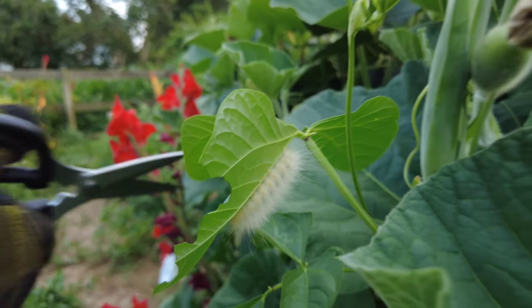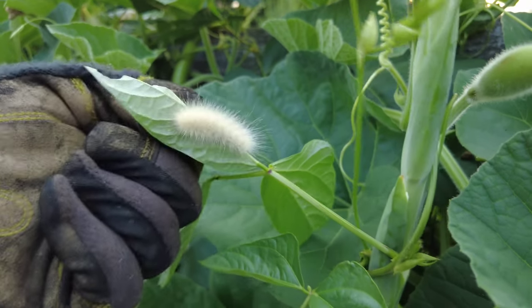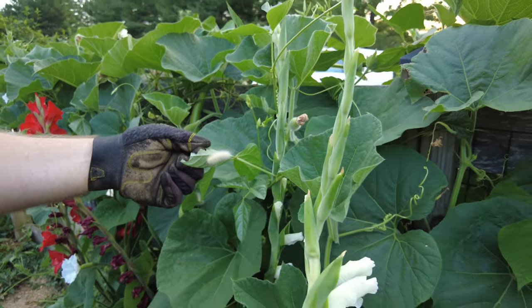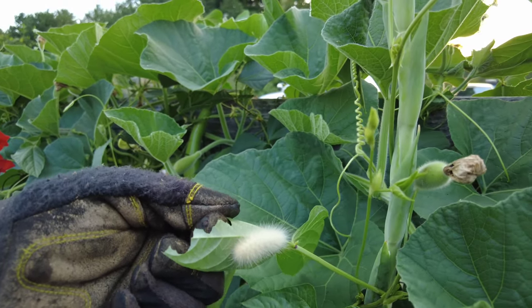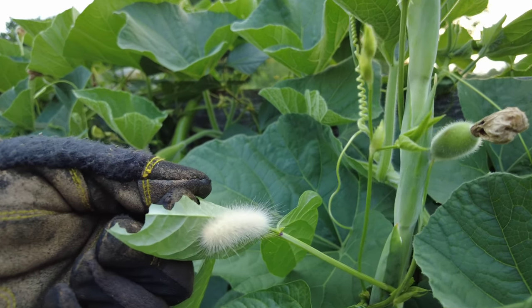Gary says stay away. Right there. Those caterpillars will mess you up. They will sting the you-know-what out of you. Yeah, that'll make you scream. You wanna leave those guys alone. Even the fish know not to eat these things. We used to have bass in our pond, and even the bass were like, nope.